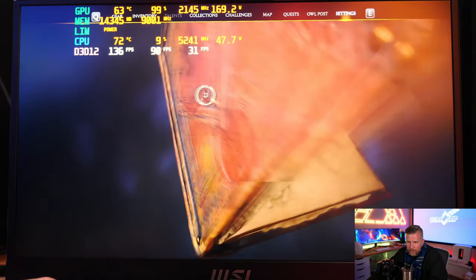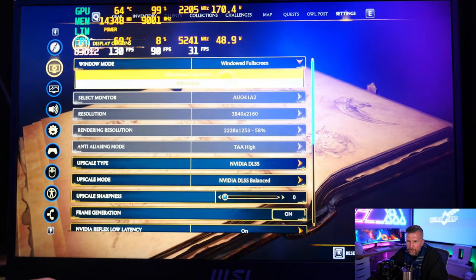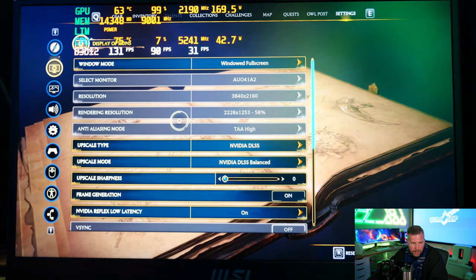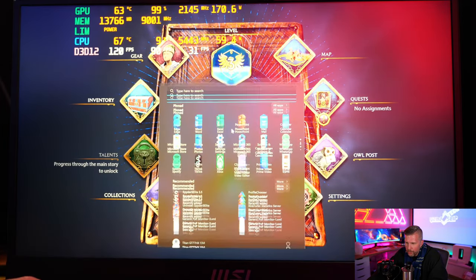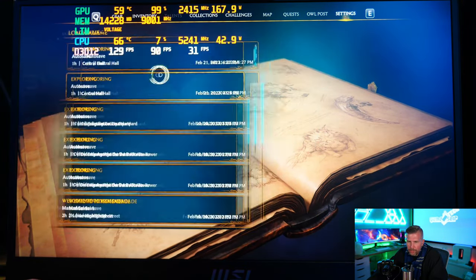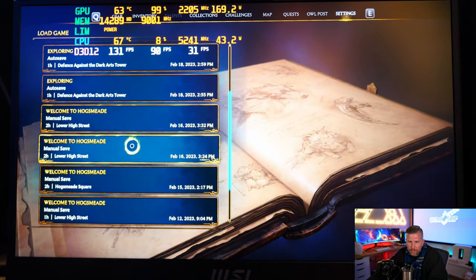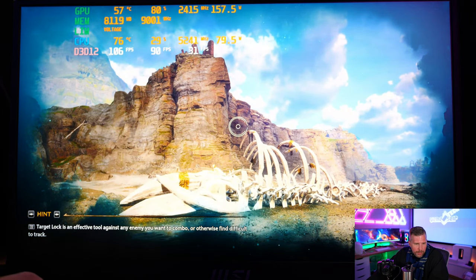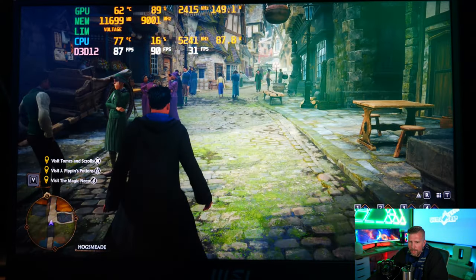Let's go ahead and change everything down to a QHD resolution, QHD plus. To do that, we're probably going to need to change our base resolution in Windows and reload the game. So before I do that, let me switch over to the Hogsmeade save and we'll do a run up that section. Sometimes it seems all roads lead to Hogsmeade. All right.